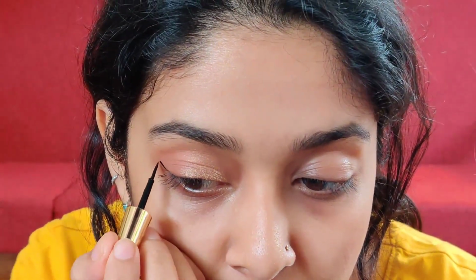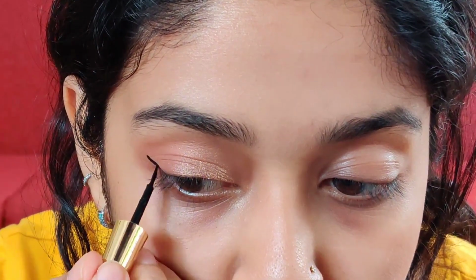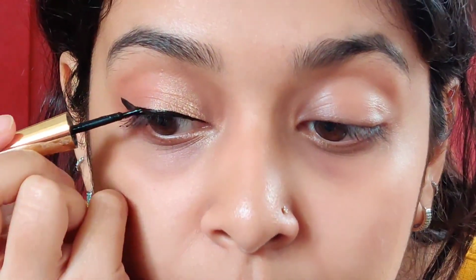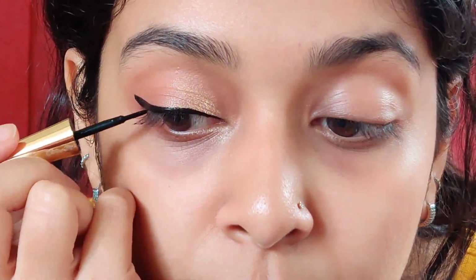Next, I'll be going with an eyeliner from Lakme's 9 to 5 range. This is an eyeliner I use almost every day. So yeah, the main reason I wanted to do two different looks is because I know for a fact that I won't be able to draw eyeliner the same on both the eyes, especially on camera. So yeah, here I'm trying to create a natural kind of wing.